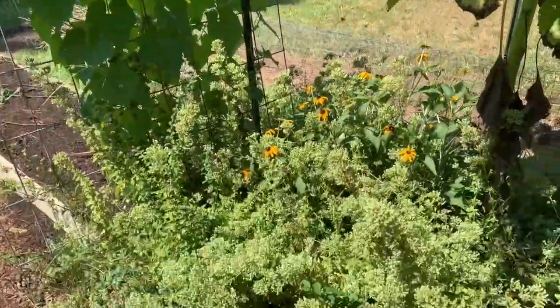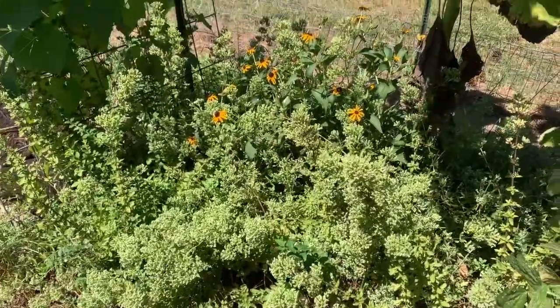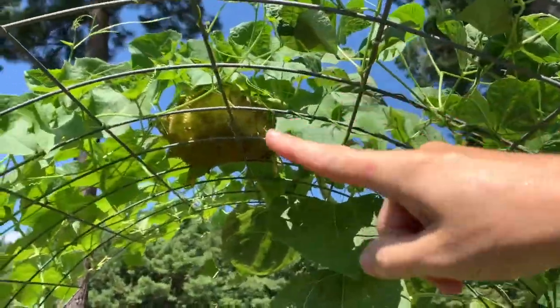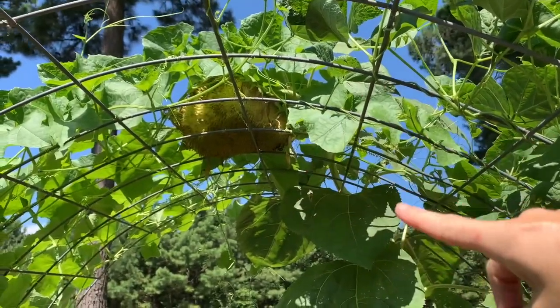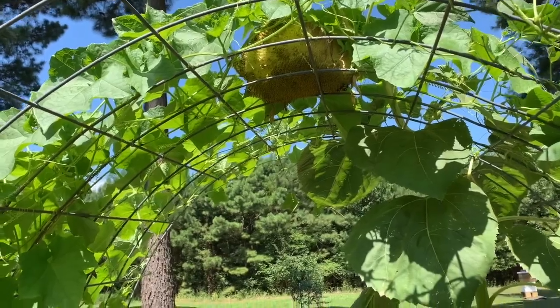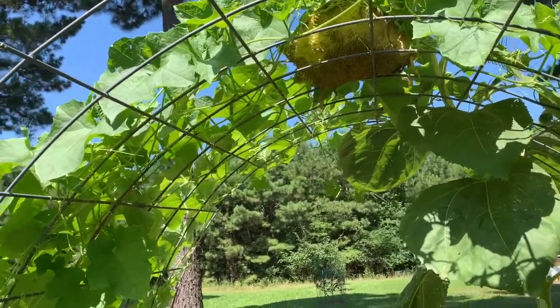And then over here in the middle, I've got oregano, black-eyed Susan, and then there's a sunflower that's already past its prime. I let those seeds drop and let them feed the birds and all of that. And usually I get volunteer sunflowers every year from that.